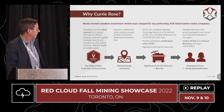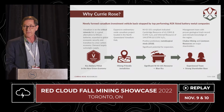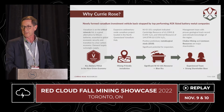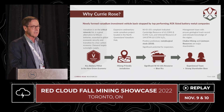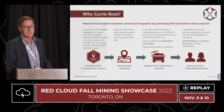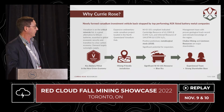So as I said, we're in the vanadium space, critical minerals, and I think it's fair to say it's mostly what I would call the forgotten critical mineral. It often is talked about, but no one seems to explain anything about it, and it's probably one of the most underrated of all the battery metals, but could in fact have one of the greatest impacts when you start thinking through what it can do.